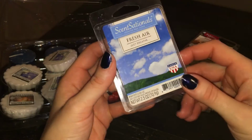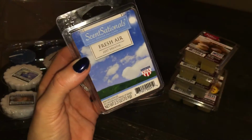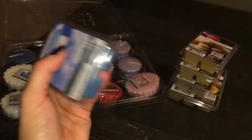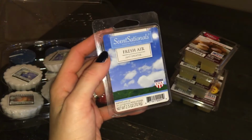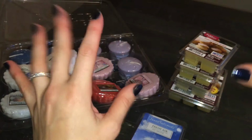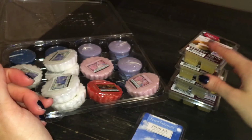Like I can have it melting with any of my beachy, summery scents. This could even go nicely with a spring floral. Not that I burn many florals, but every now and then I'll go for a peony candle or something like that. Like a light, non-floral floral, if you get what I mean.